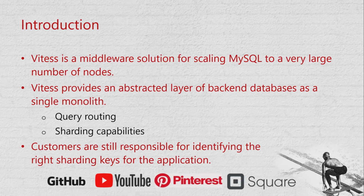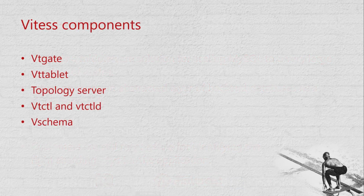And let us also take a look at some of the important components that make Vitess work appropriately. In the next few slides, I'll be touching upon components such as VTGate, VTTablet, Topology Server, VTCTL, and VTCTLD, as well as vSchema, and how these components work, what their main usage is, and why they are so critical in the case of Vitess.